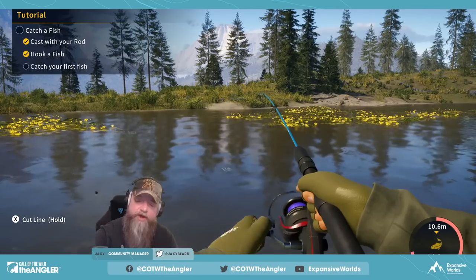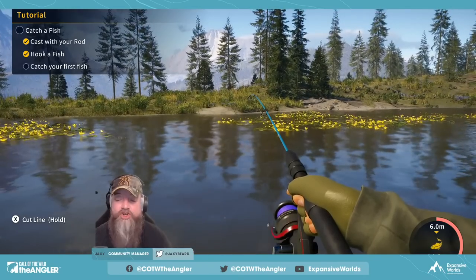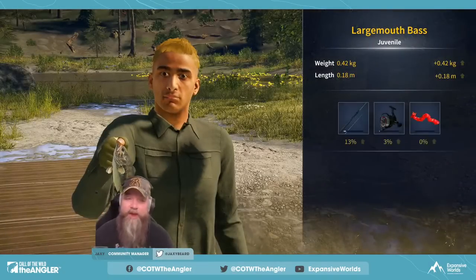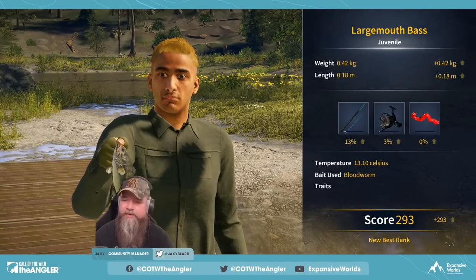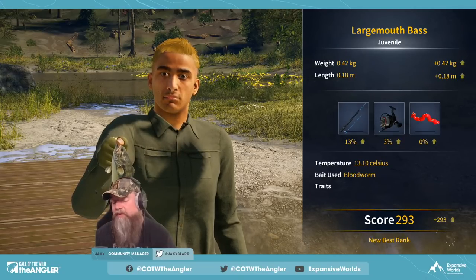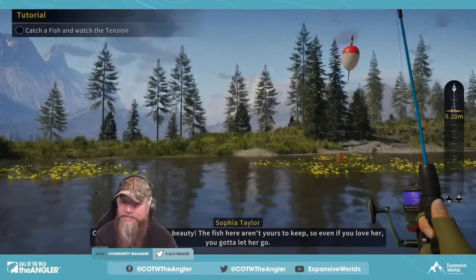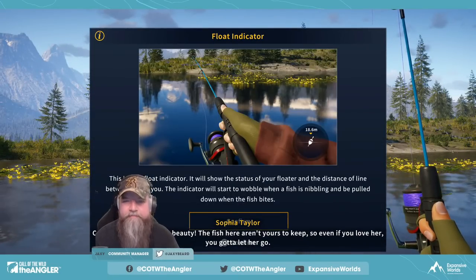Now, you can see down in the bottom right corner, you're going to find basically all the information on your line, the distance. Honestly, you're going to need that at later points in the game, when you're using the pumping action, which we're going to get into. Actually, I'll wait to talk about that when we get into it. But you can see what we're using right now, what we've started with. We have the beginner rod and reel, and we're using an earthworm right now. But we're going to take a look at some of the lures and bait here real quick.